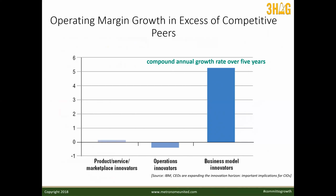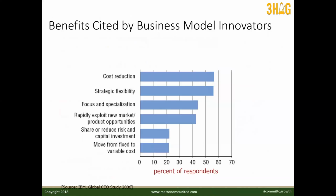And I love this view because it's all about the business model at the end of the day. And then if we think of business model, I like this, benefits cited by business model innovators. This is sort of what we're looking for. And out of the business model canvas, it helps us get a nice map so that we can have a good view on whether our business model is really helping us, i.e.